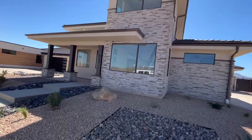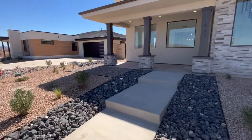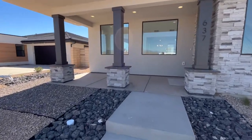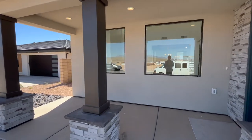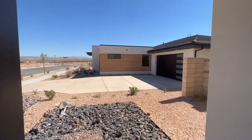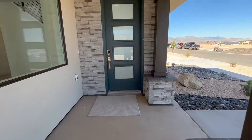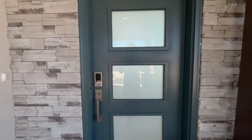So being in Desert Color, you might not have as much yard space, but once again, there are a ton of great things about the community itself where you might not need a yard. There's a ton of area to entertain, be with family, be with friends, go swim in the pool, be in the hot tub, but a perfect place for a brand new home for your family. I hope you enjoy the tour, guys.